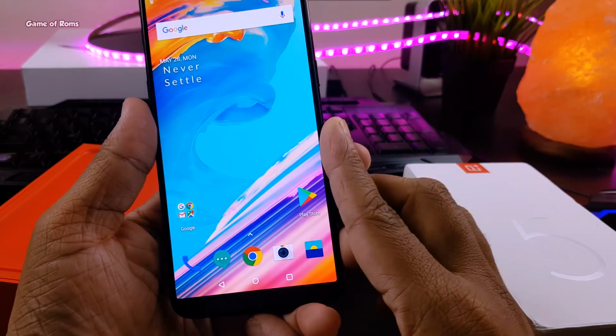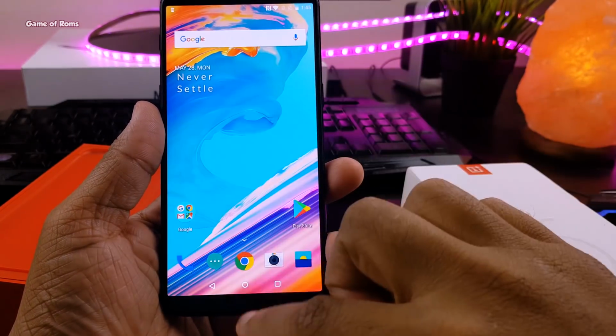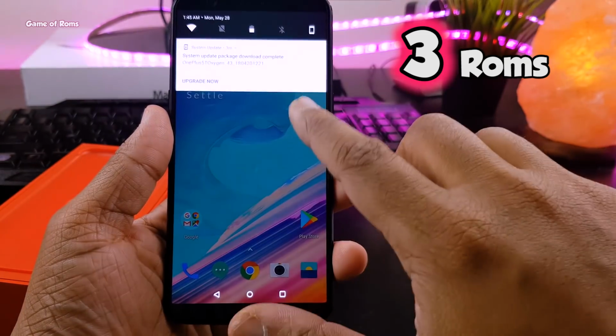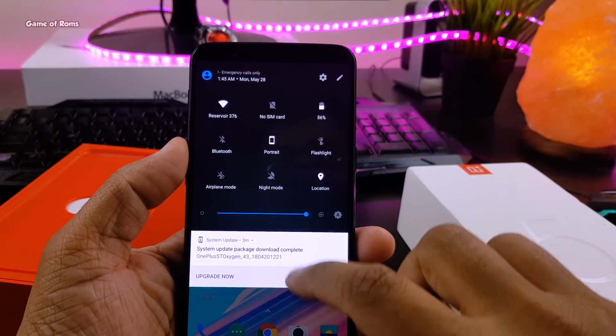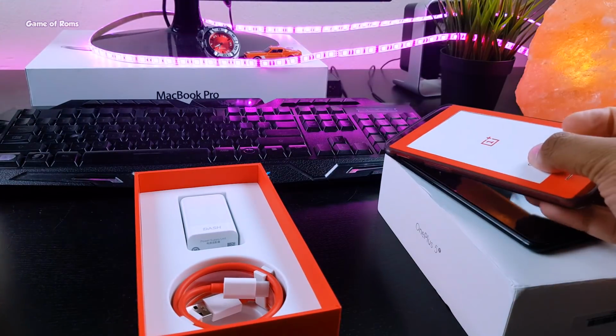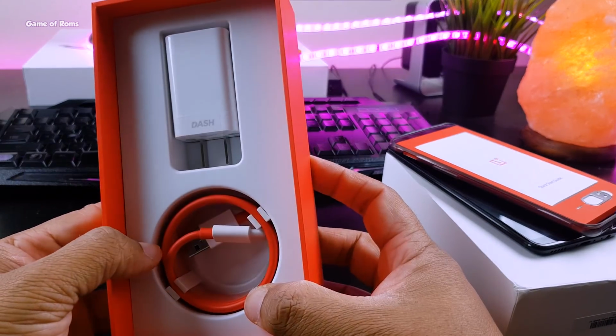And number 3, and the main reason right now, OnePlus 5T has a lot more custom ROMs than OnePlus 6. Because OnePlus 6 just launched, so all the good ROMs will take time to come to OnePlus 6. And this channel is all about custom ROMs and saving your money.